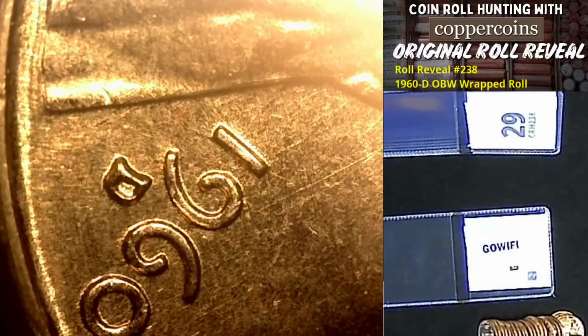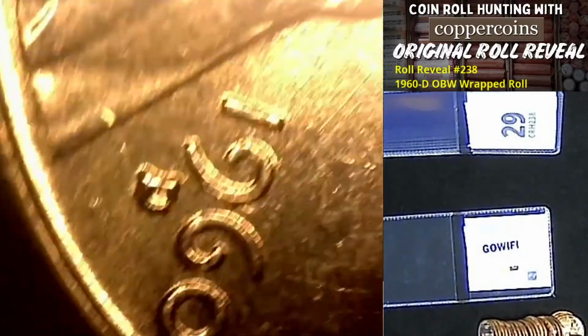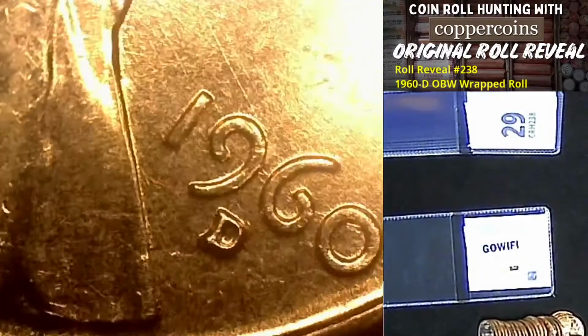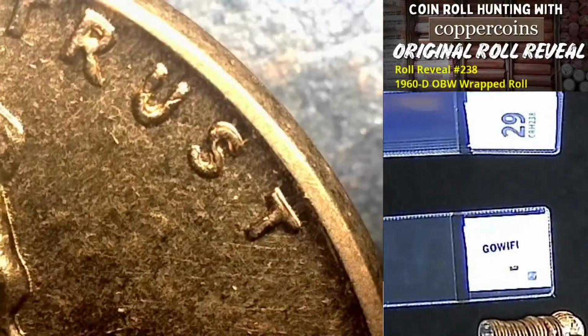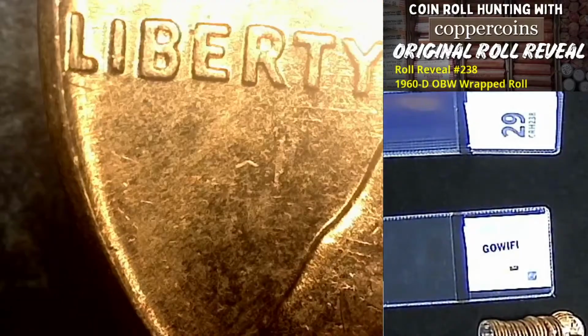Alright, we have another split lower serif RPM, and this is one that I'm not 100% sure is going to be listable, but we are going to pull it out because it is definitely an RPM. So I don't know if it's going to be strong enough to list. I think it will be.